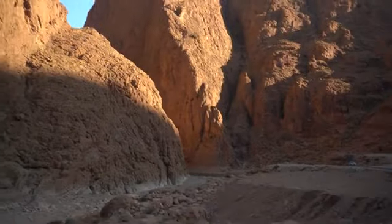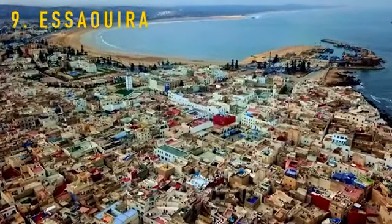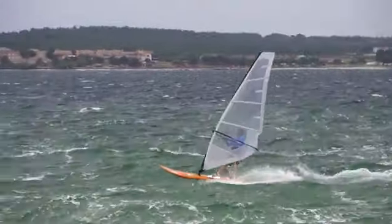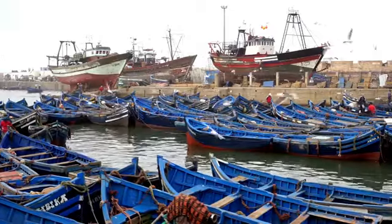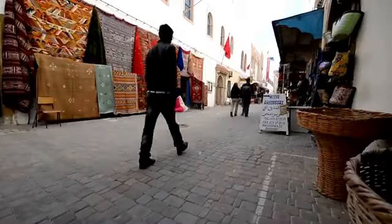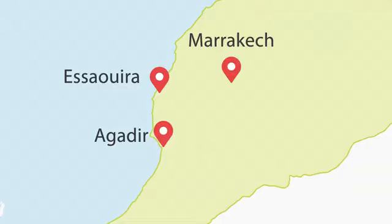Let's move on to spot number 9, Essaouira. This is a port city on the Atlantic coast, and let me tell you this city is windy, but that makes it perfect for windsurfing. Essaouira is a lot calmer than other cities in Morocco, so it can give you a break from the hustle and bustle, so it's a great opportunity to go into the souks and explore the Medina. Essaouira is easily connected to Agadir and Marrakesh by bus.